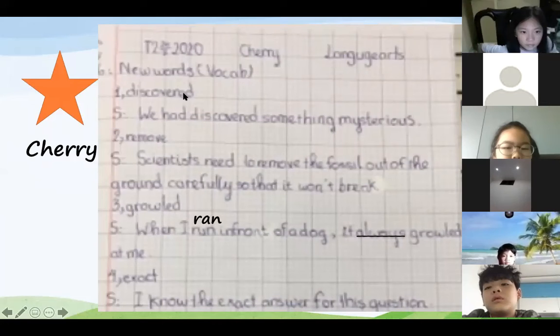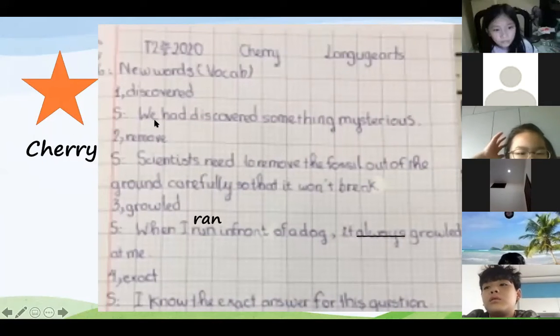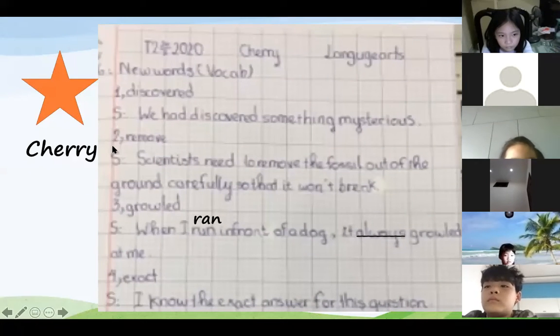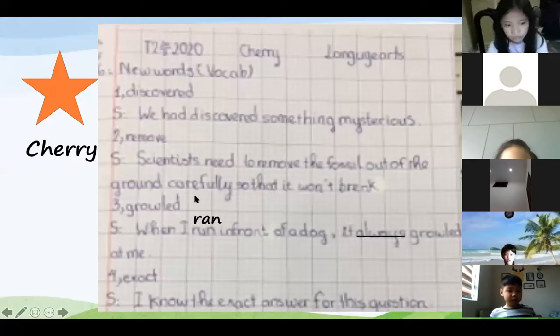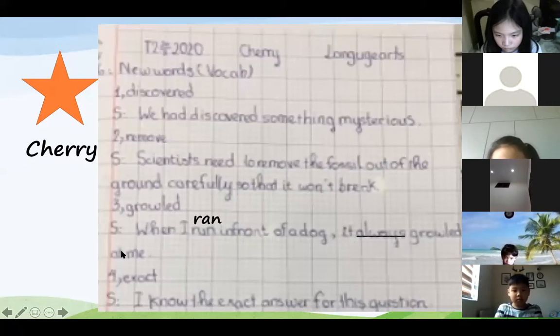Okay, let's have a look, guys. Again, I know it's quite blurry, but it's okay. We can still read it. Number 1 is discovered. The sentence is, we had discovered something mysterious. Ooh, what a great sentence. Number 2, remove. Scientists need to remove the fossil out of the ground carefully so that it won't break. Perfect. Number 3, growled. When I ran in front of a dog, it growled at me.